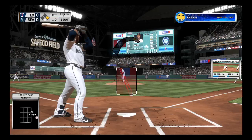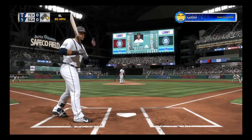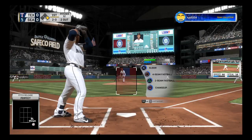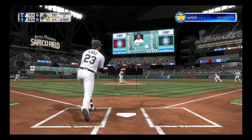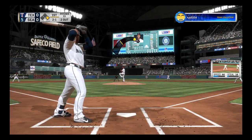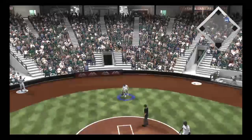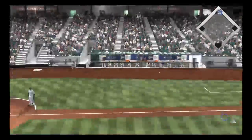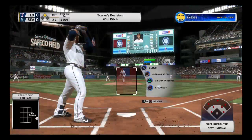Nelson Cruz stands in as he looks at ball one here. Low and away as he misses again. 2-0. Wow, not a great spot to be in right now. 2-0 to a great hitter like this. This is when you really have to pay attention as a pitcher. And if you have good off-speed stuff, this might be the time to start mixing in your off-speed stuff. Two out here and a runner at second.